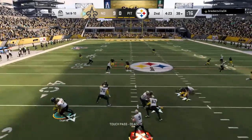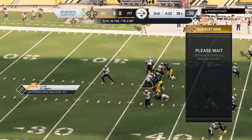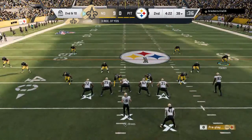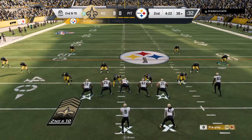Working from the gun, it's Brees. And the coverage terrific there as that's knocked down and incomplete. It was Minkah Fitzpatrick that time to break that one up. They work again from the 38 on 2nd and 10.